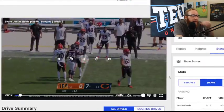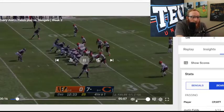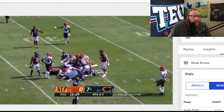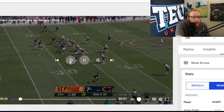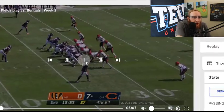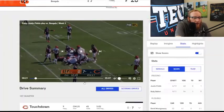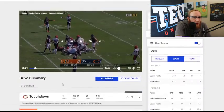All right, here we go. Justin Fields back in the game now. Here we go. 4th and 1. Quarterback sneak by Justin Fields, and do they give it to him? I don't know. Did they give it to him? Let's quickly see. Here we go. I don't know if they gave it to him. Let's quickly see. Let's see. That was second quarter.